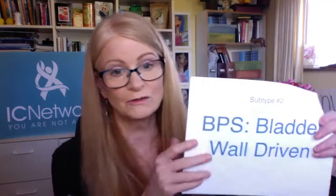Subtype number two, bladder wall driven. Because hello, the bladder can be hurt just like any other part of the body. Usually it's hurt through some sort of chemical exposure. So if you've gone through chemotherapy, you would have chemocystitis. That would be a real chemical injury. Or in my case, I also had a chemical injury from a swimming pool accident with pool chemicals. Ketamine would be something that would do it.